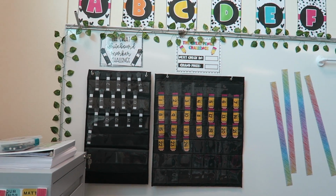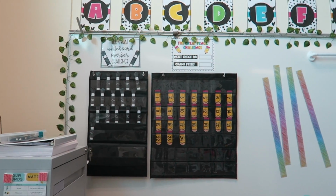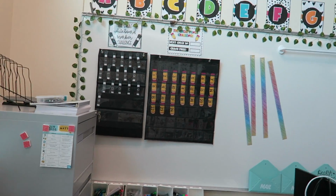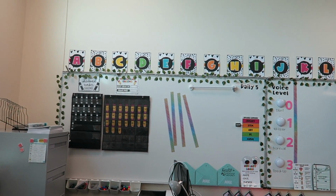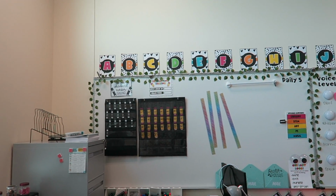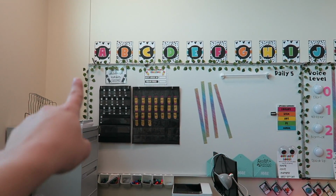Okay, so we have our whiteboard challenge and our pencil challenge. This one's a lot bigger than this one. I got different pocket charts because that's the only black one that was left. So it takes up more whiteboard space than I would like, but it is what it is. If anything, I might move one there and one on the board.